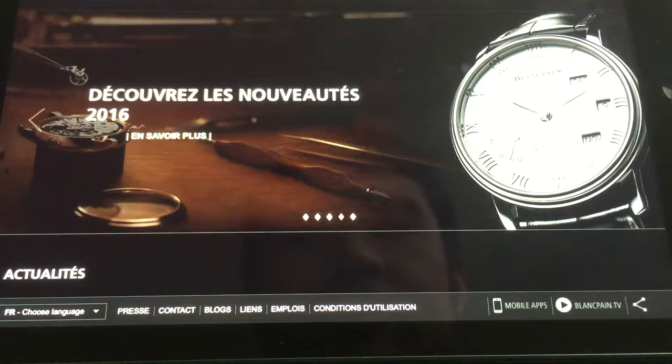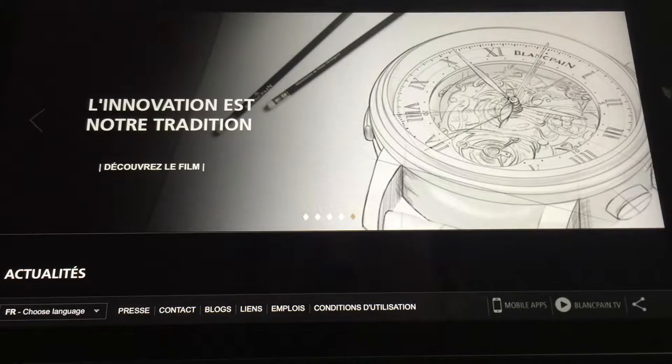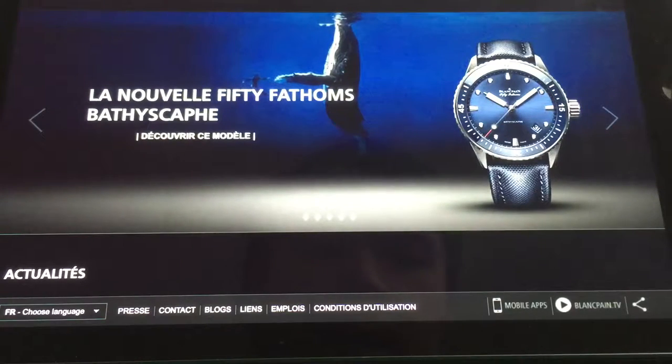I'm going to do a collection review of the latest Blancpain lineup. I've never owned a Blancpain, but I know that it's a very luxurious brand, it's very expensive, it's well renowned for the 50 Fathoms. That's the only watch I know from Blancpain.